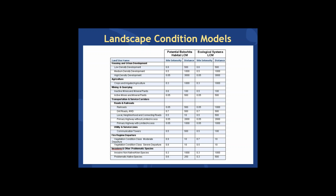This is just showing that we have the inputs for the different land uses that you saw in the scenarios, and we use two different models. One for the ecological systems, and that was for the Blackland and Coastal Prairie, the Post Oak Savanna, and the Austin Remnant Grasslands. Then we used a separate model for the potential Bobwhite habitat that reflected the idea that we weren't looking for pristine habitat necessarily, but more what areas Bobwhite might be found in. And so the scores in certain areas are scored with less of an impact and lower distances than those for the ecological systems.